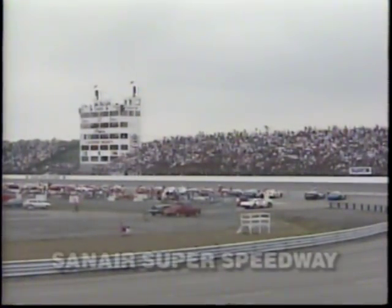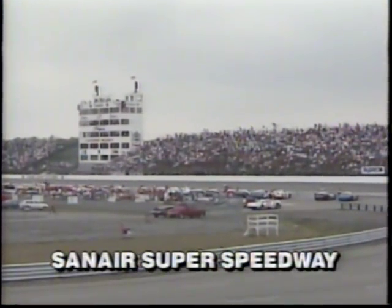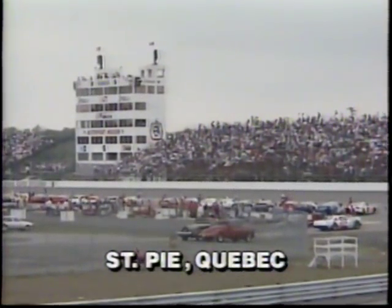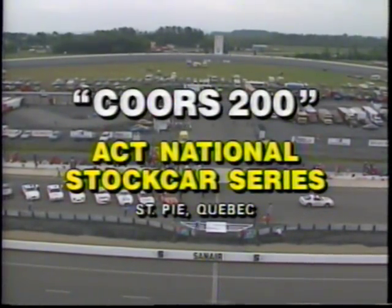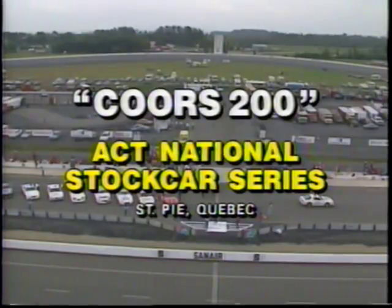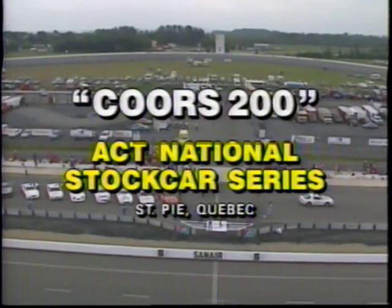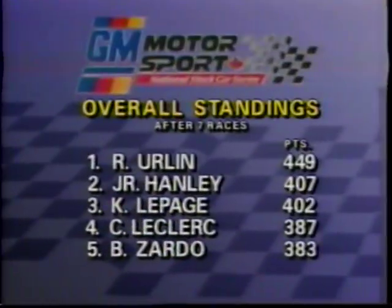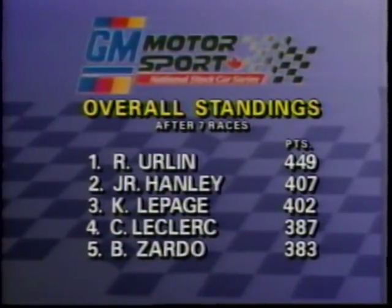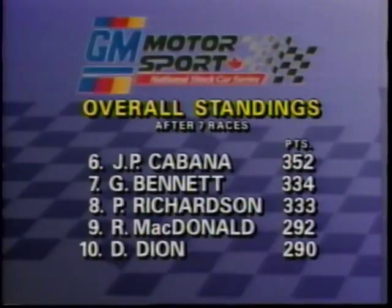Looking at the Sanair Superspeedway at St. Pete, Quebec, Canada's fastest stock car track, home of the NHRA National Drag Race Championship and former Kart Molson Indy site. Today, from this exciting semi-bank tri-oval track, it's the GM Motorsport National Stock Car Series Coors 200. Heading into today's event, Russ Erlin of London, Ontario has a 42-point lead over Junior Hanley of Oakville. Kevin LePage of Shelburne, Vermont also in the hunt. And there's a look at the rest of the top 10.